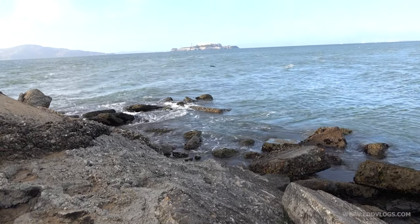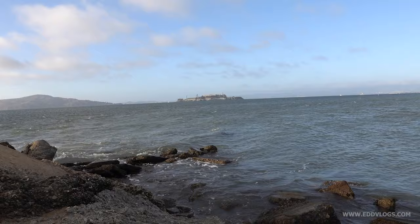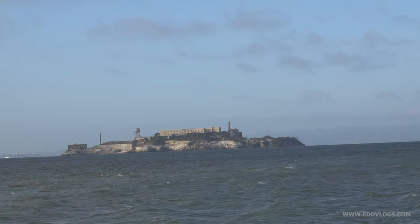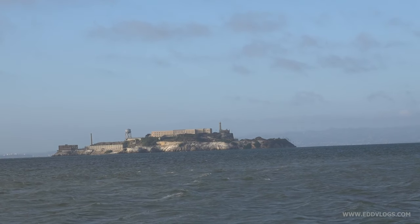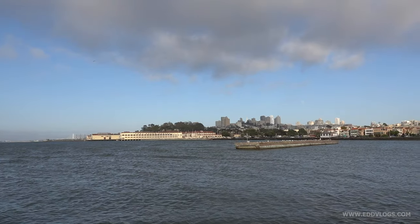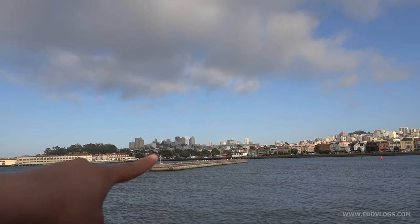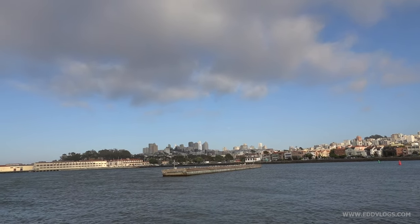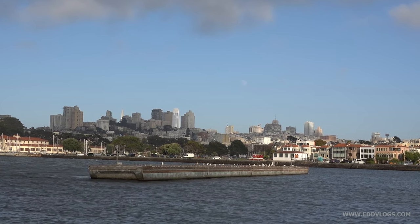If you walk to the right, you can get a really good view of Alcatraz. Check that out. You can get a really good vantage point from this location. Strongly recommend for all of you photographers out there. And if you turn to the right just a bit more, you guys, you can get a view of the skyline of the city of San Francisco. So you get three in one, you guys. It can't get any better than that.